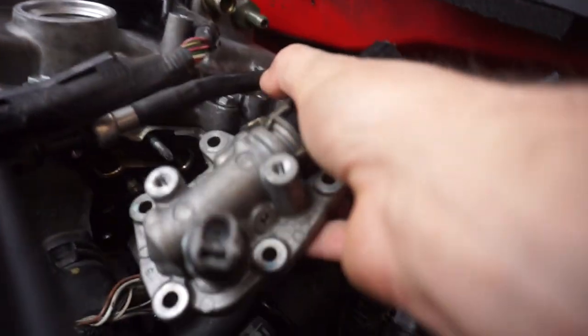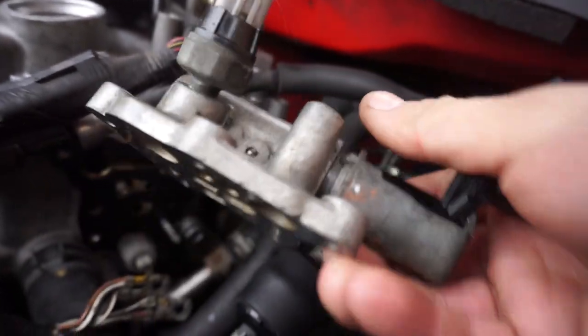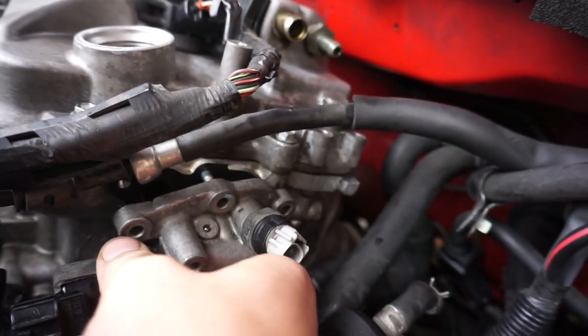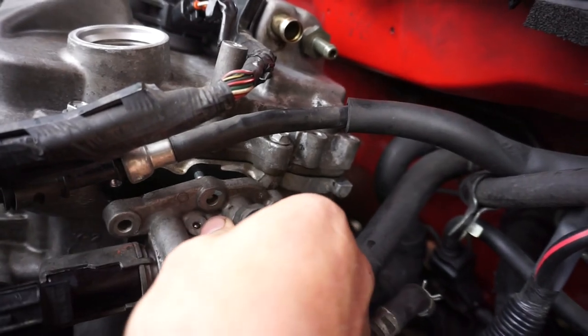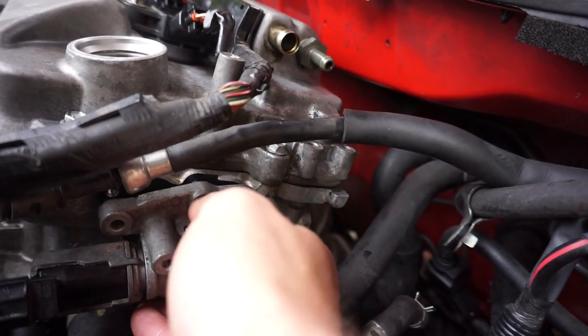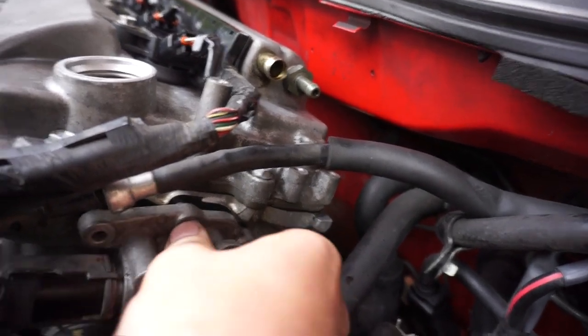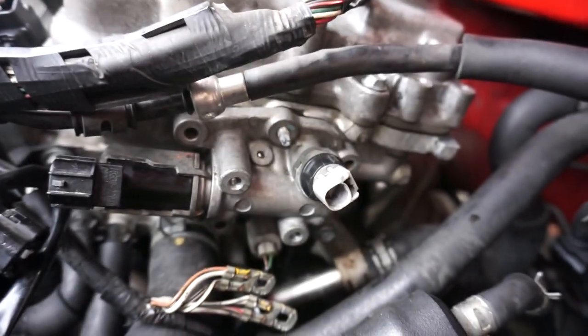Now let's grab this, slide this guy back on. It's nice because there's these little guides for it. So as soon as you get those on, it goes on real smooth. Like this, and then like that, and then you're on. Now we're gonna go get the 10 millimeters to do that.